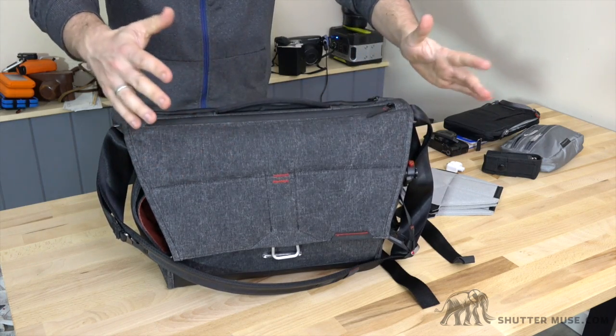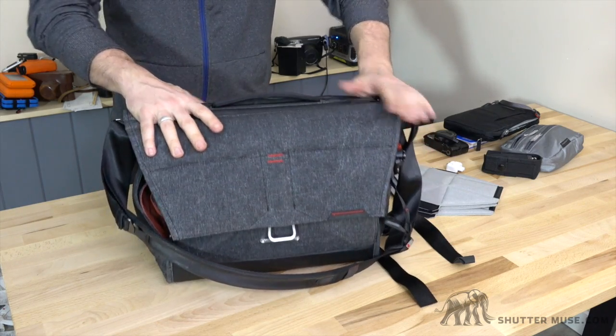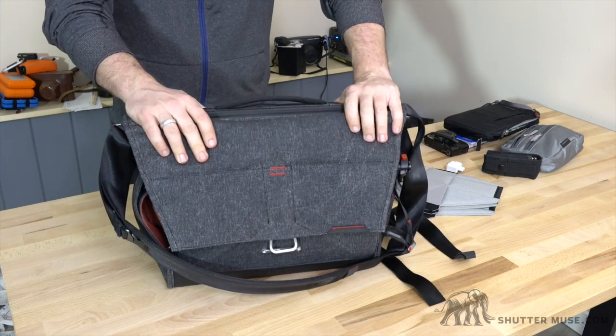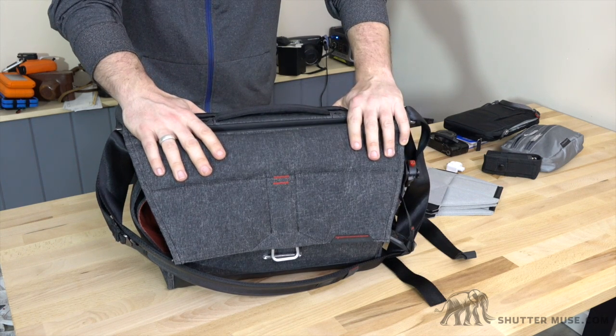I think there's a few things that could have been better. Perhaps we'll see a version 2 at some point, I don't know. But either way, it's still a super awesome bag, and I think that you'll be really happy with it. I know the price is quite high compared to some bags, but there's value in it here. This is going to be a bag that's with you for a very, very long time.